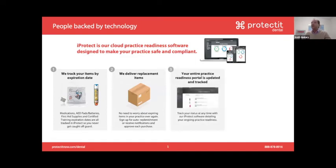Again, all of this data, all this vital practice compliance data is loaded in your practice readiness portal, updated and tracked real time, and you have access to this portal anytime you'd like to go out there and see what's going on. You can also just turn it over to us and we manage it for you.